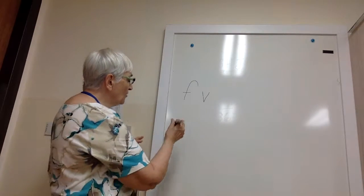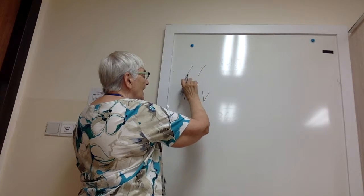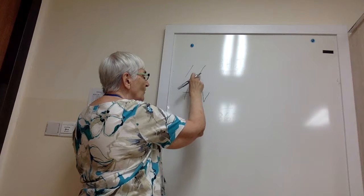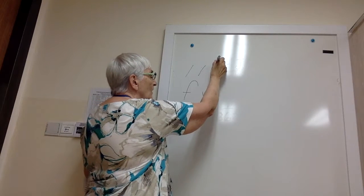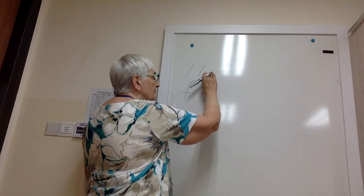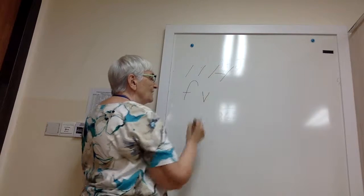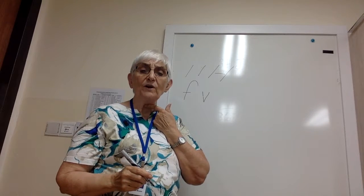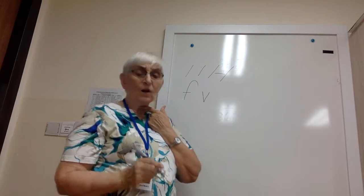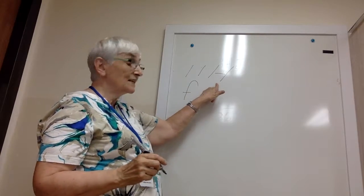So we're going to show that by putting above here the sign. This is the sign for a sound, and inside there is no mark. On this one, we're going to use slanty lines, but we're going to put a line right through the middle to remind us that we're using our voice box right in here when we say this sound. This is unvoiced. This is voiced.